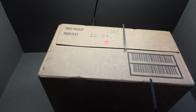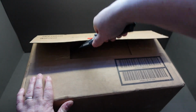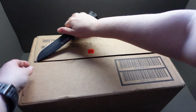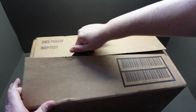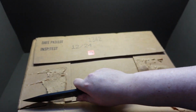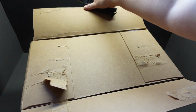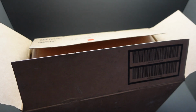Nightmare to open these boxes. Found sliding a knife under them is quite often the best way. Saves you breaking any nails. Right, let's see what we've got inside then.